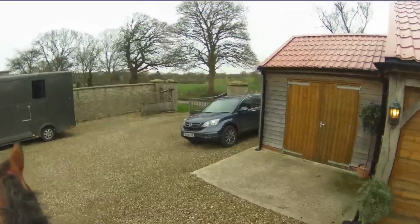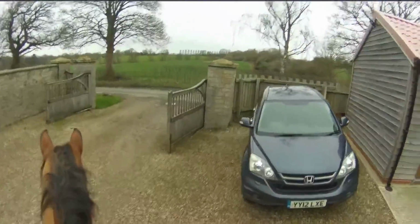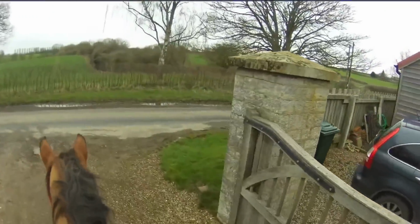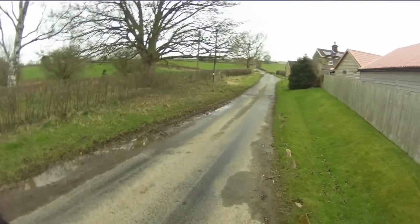Just hurrying out now, Farouk and I, on the Coral ride. Just a quick training ride, about 45 minutes. It's just starting to rain. We are expecting the storm, of course.